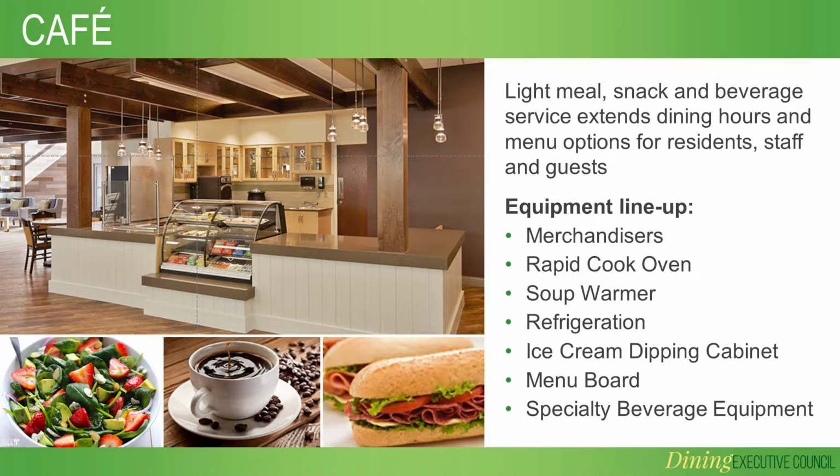Under-counter refrigeration is hidden under the front counter where you can't see it, but it's nice and handy for the operators to pull pre-made items and fresh ingredients out. Specialty beverage equipment has become a must-have in the cafes. I use the word specialty because if you're going to sell coffee in your cafe, it needs to be of a higher quality and different than the coffee provided for free in the dining room.